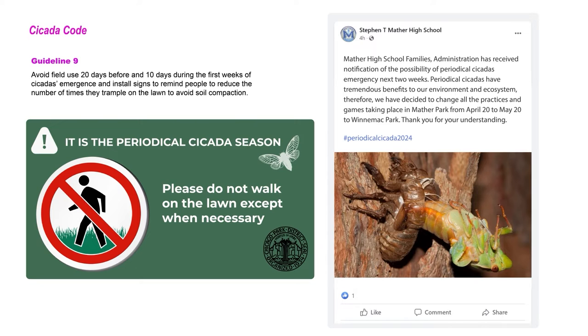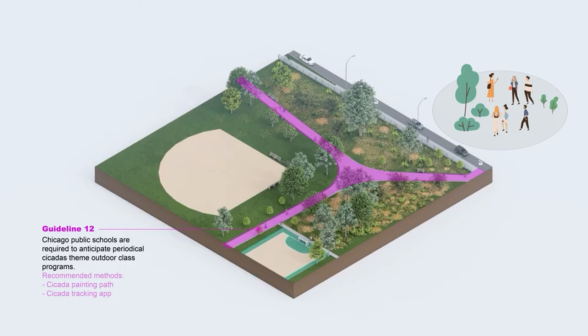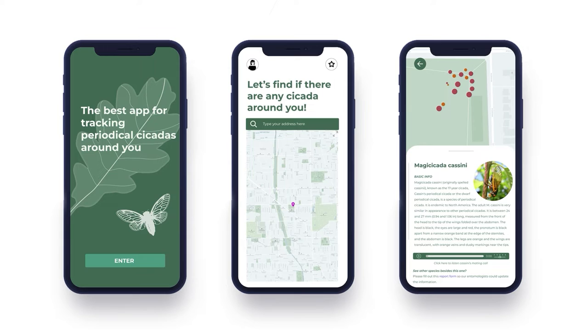For landscape maintenance in public parks, all maintenance vehicles must have special turf tires. Another strategy is to replace the regular turf grass with species that require less maintenance and have slow growth rates. Chicago Public School students are required to participate in periodical cicada theme outdoor classes. Study resources like a cicada tracking app should be developed. Students are able to observe and learn about the periodical cicadas by themselves.